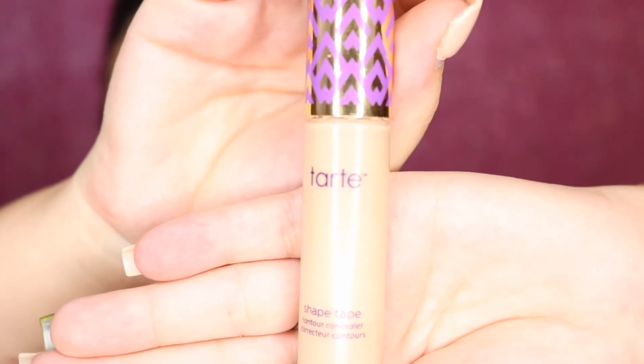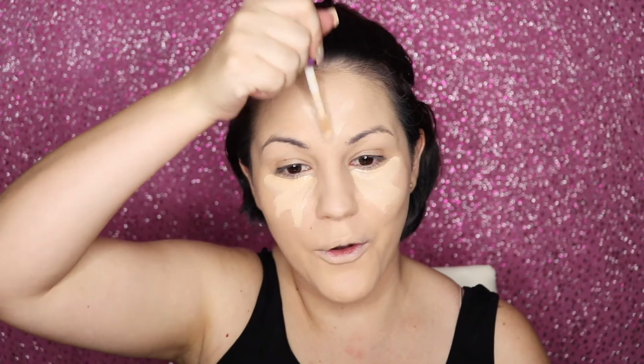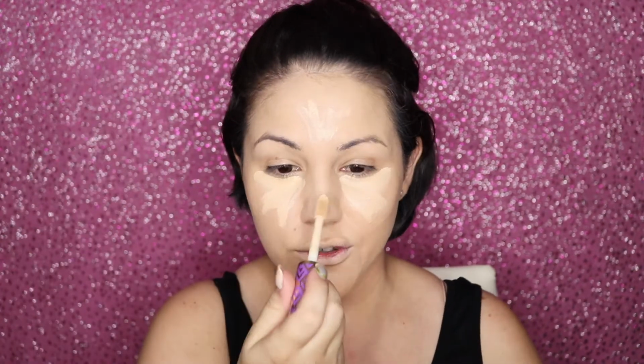Okay, so I'm all done with my foundation. So now I will be applying the concealer and I will be using the Tarte Shape Tape Concealer, which, you guys, is almost finishing. I am going to have to go online and order it because the Sephora over here in Puerto Rico does not have it. That's how much I love it. Blending that out using a beauty blender.